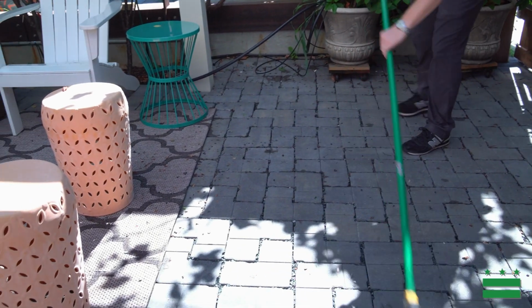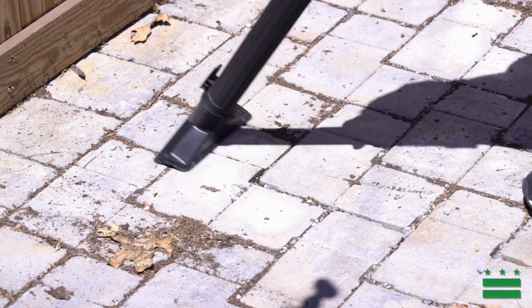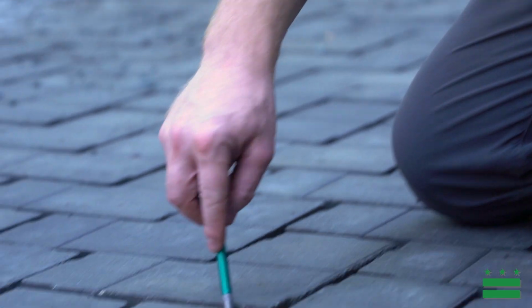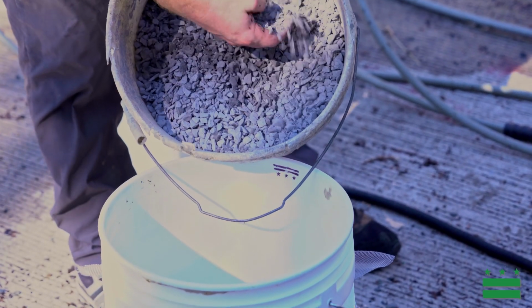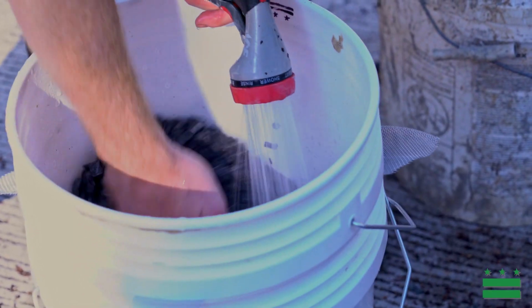Gravel may migrate out of the gaps of the pavers over time, especially if you frequently sweep them or vacuum them. You can check the level of gravel in between your pavers by sticking a pencil in between. If it falls below an inch, you can replace the gravel with new aggregate, typically number 8, 89, or 9 stone. Make sure the replacement stone is thoroughly washed before installing.